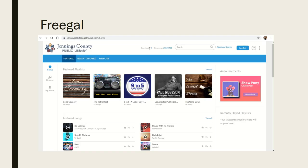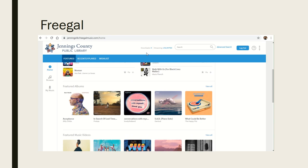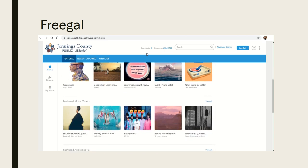What those 5 downloads mean is that I could go through here and any song that I would like to have, I can just download it and it'll be mine. It'll save to my downloads on my computer. And those are mine to keep forever. There is no due date for those. They don't just automatically send back like in Hoopla. It's just 5 free songs.